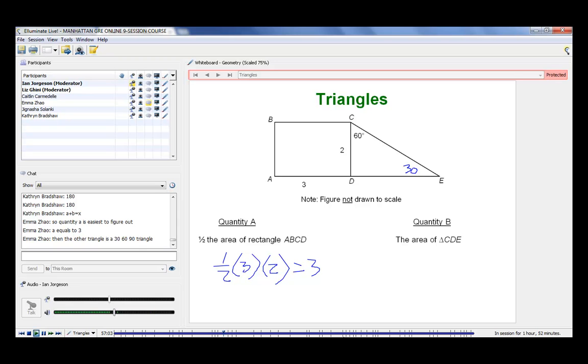30, 60, 90. You're absolutely right. And unfortunately, this is one we just have to memorize how it's working. I can show you how to derive it, but it's important to have it memorized because in this case, they've only given us one angle and one side. So we can't immediately use the Pythagorean theorem because we don't know 2 of the 3 sides. We have to have memorized the relationship in a 30, 60, 90 triangle. So what's that relationship, Emma?